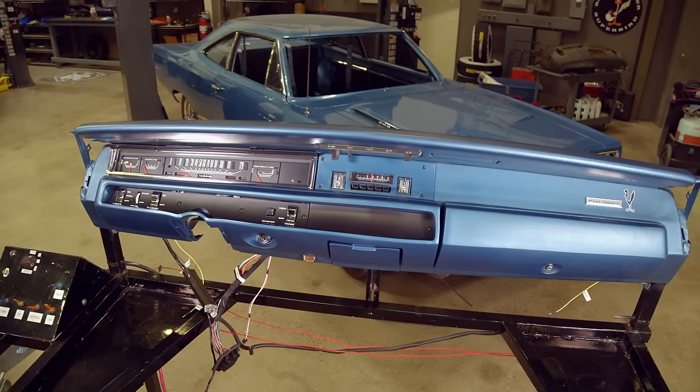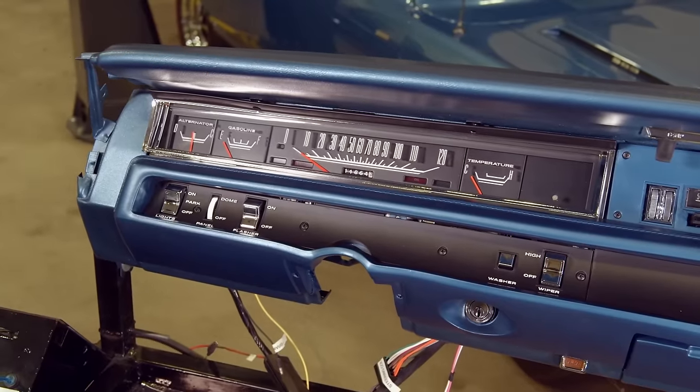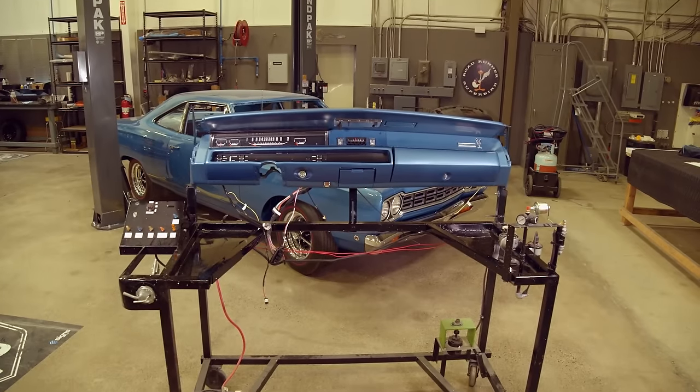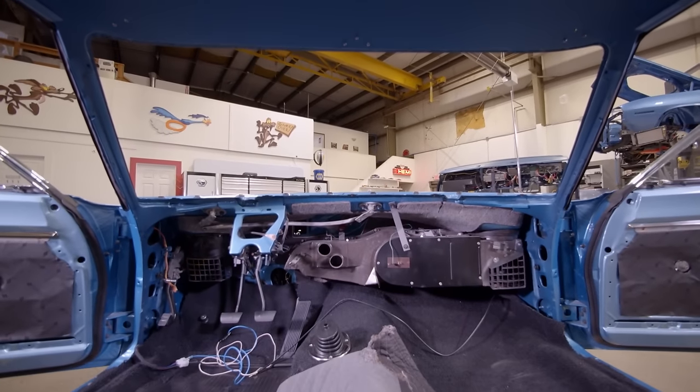So the dash came in for the '68 Roadrunner. It looks really good. You know, this is just a simple dash too. It had the horizontal gauges, but with the two-tone blue in this car, it really sets it off and makes it look really nice. Installing the dash is one of the last things I have to do to this car to finish off the restoration of the interior of this car.